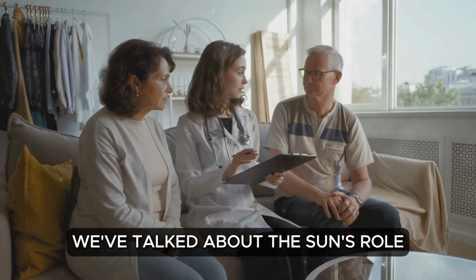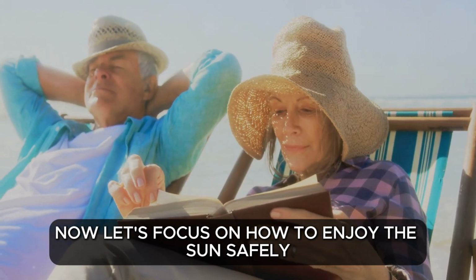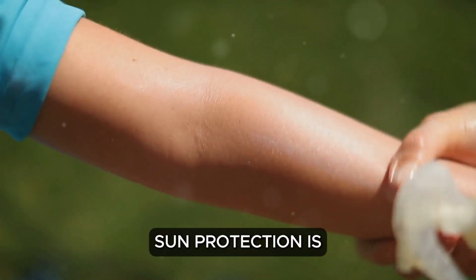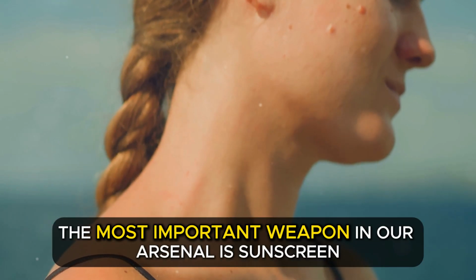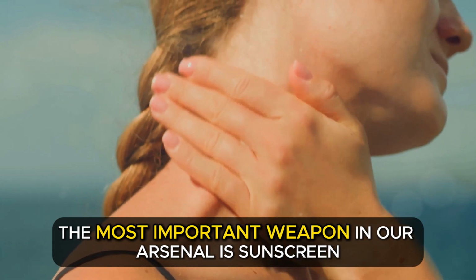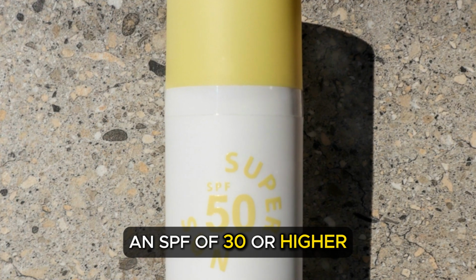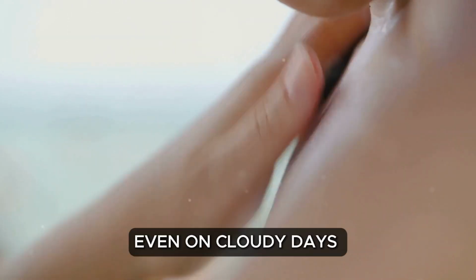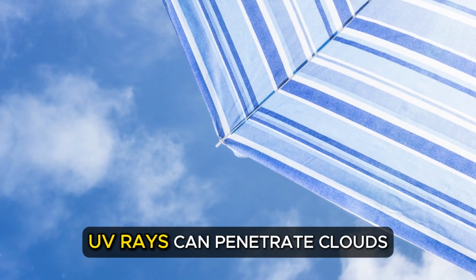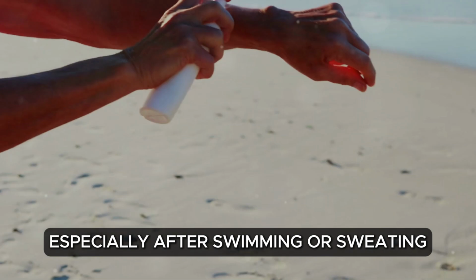We've talked about the sun's role in skin cancer development. Now, let's focus on how to enjoy the sun safely. Sun protection is our first line of defense against harmful UV radiation. The most important weapon in our arsenal is sunscreen. Choose a broad spectrum sunscreen with an SPF of 30 or higher. Apply sunscreen generously to all exposed skin 20 minutes before going outside, even on cloudy days. Remember, UV rays can penetrate clouds. Reapply every 2 hours, especially after swimming or sweating.